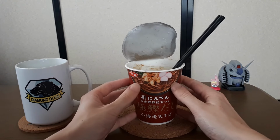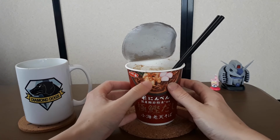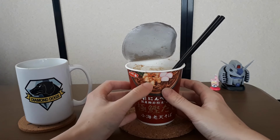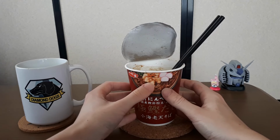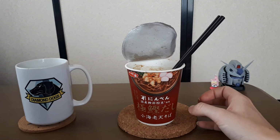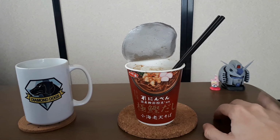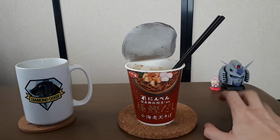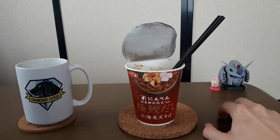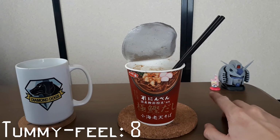Well, soba noodles are better for you. They're good for your blood pressure, I believe. As for the amount of ingredients in there, I don't feel like I was satiated. My hunger was not destroyed. So I think, is this a first? The tummy feel is not a 10. I think it's an 8 for me.